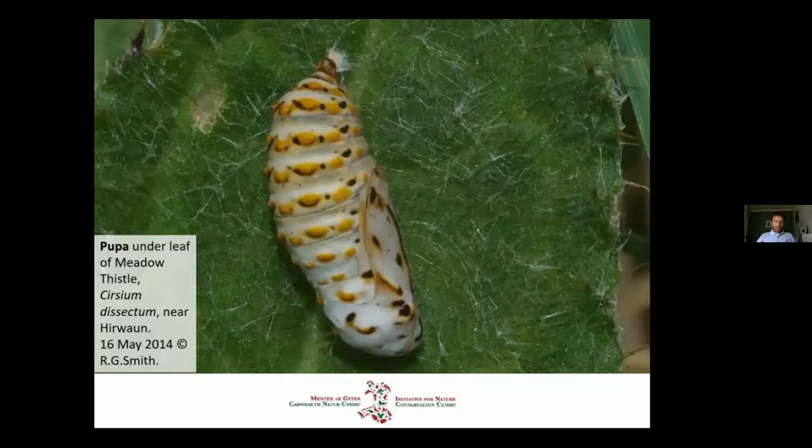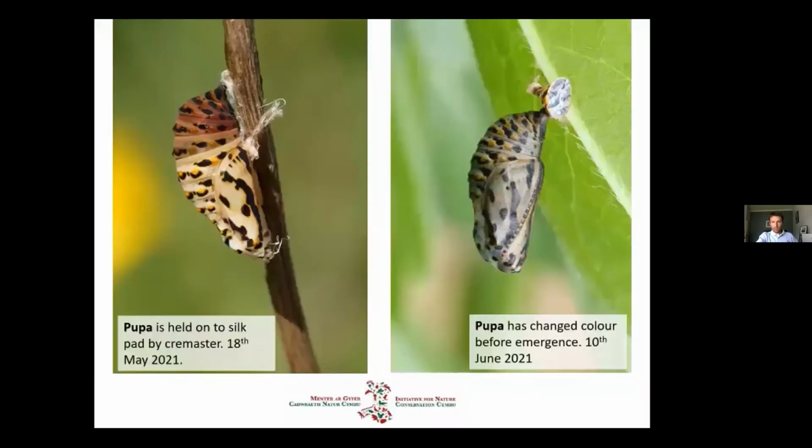And the pupae are just incredible. You can't see it on this one. I think you can on one of the slides coming up. You can see where the antennae are. So the one on the right there, you can see the eyes down the bottom. You can see the antennae folded up along the front of the body and the wings on the side there.